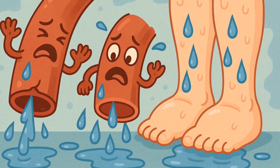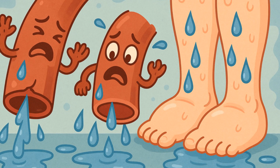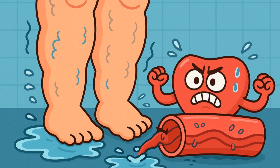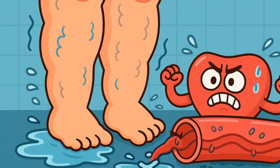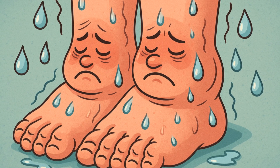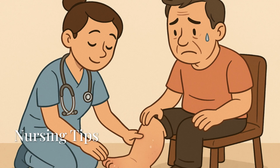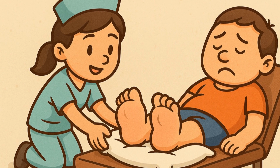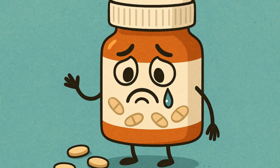Why does this happen? So, calcium channel blockers dilate arterioles, which are the small arteries going into the capillaries, more than they dilate veins. This actually increases hydrostatic pressure in the capillary beds. With all that pressure, the vessels leak fluid and it gets pushed into the tissues. The result? Swelling, especially in the feet, ankles, and lower legs. Nursing tips. Assess for edema regularly. Elevate legs and consider dosage adjustment if needed. Just remember, this isn't due to fluid overload, so diuretics often don't help much.